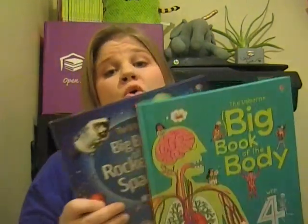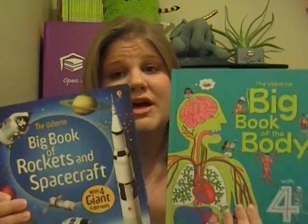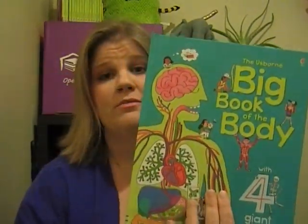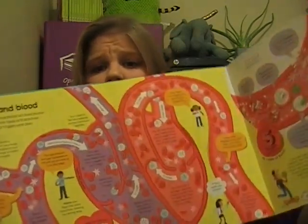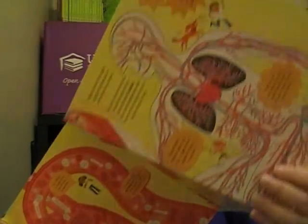And then I want to finish up with our Big Book series. We have 2 newer titles, Big Book of Rockets and Spacecraft and Big Book of the Body. And these big books are just amazing. I love them. We have animals and sea creatures and dinosaurs, and there's so many in this series, and they all have these incredible pull-out pages. If you can even see how big they get.